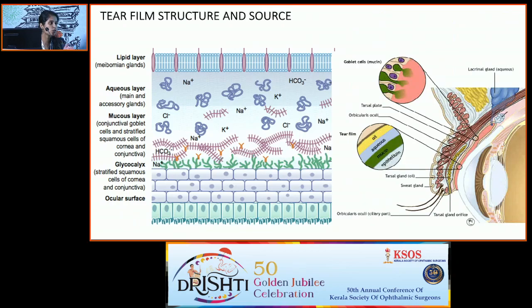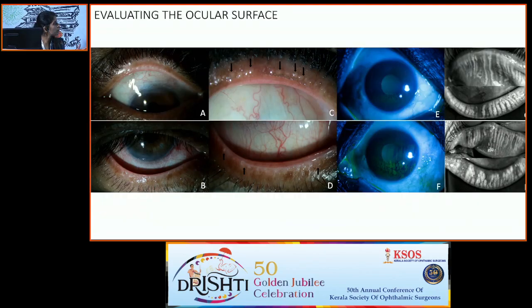But before we try to understand how we're going to manage, it's very important for us to assess the tear film structure, like the topmost lipid layer that you see, it comes from the meibomian glands. Then we have the aqueous layer that comes from the accessory and main lacrimal gland. And then we have the mucus that comes from the conjunctival goblet cells. These all work as a continuum. So we need to see and identify which of the layers is deficient or abnormal and how the patient is manifesting, which is what will guide us on how we want to treat this patient.